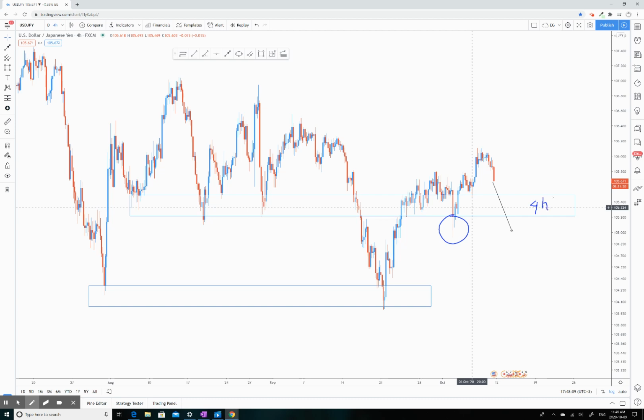So if we do see a lot of rejection, I would wait for a break above this area, okay, a full break, long-bodied candle, and take back up to that area we've already tested here around like 106-ish, okay? So that's what I would be looking at. Sorry, guys, my phone's going on. And really, that's it. Nothing super interesting.